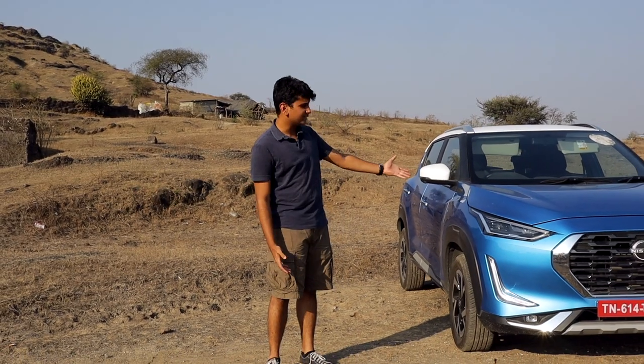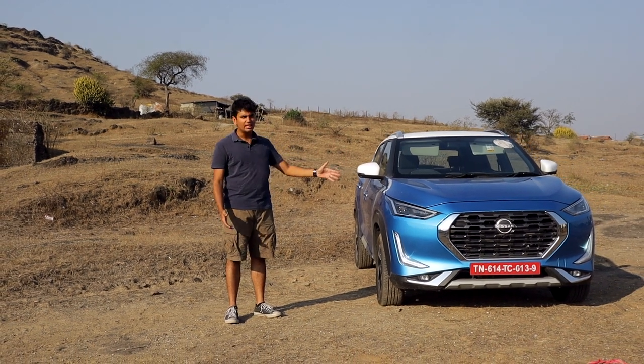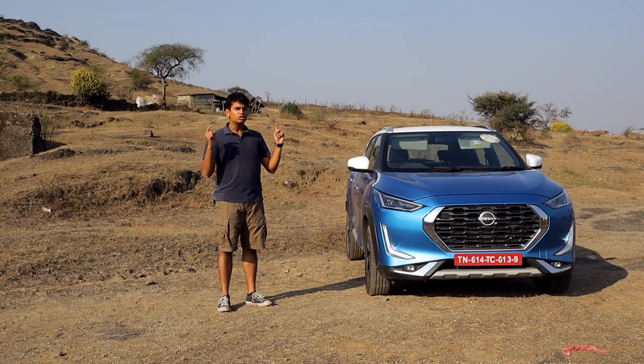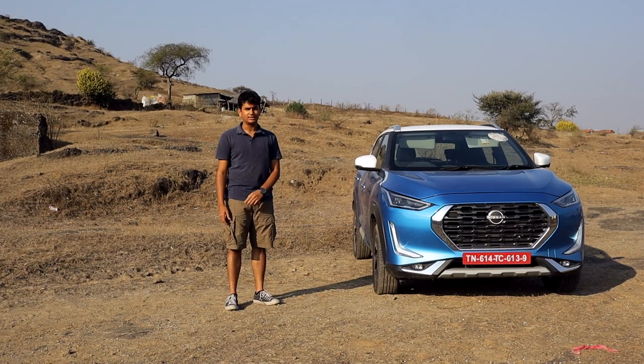So they created this, the all-new Magnite SUV. This thing is basically what Nissan has to compete against the Venue, Brezza and everything like that. So today, we're going to find out if this thing can actually ball with the big boys.